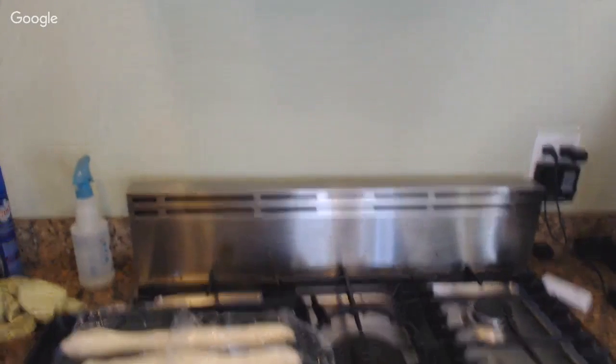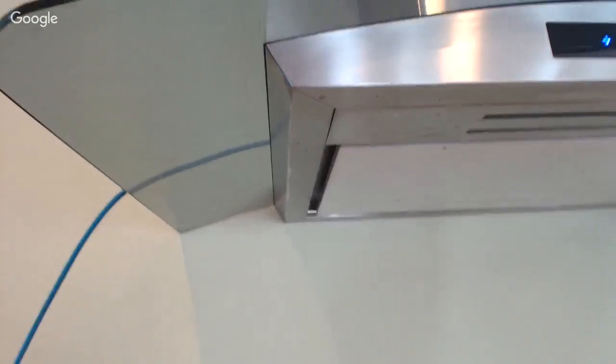It looks nice, doesn't it, with the granite and everything? We need to get our cabinets on the side. We need to get our additional cabinets.